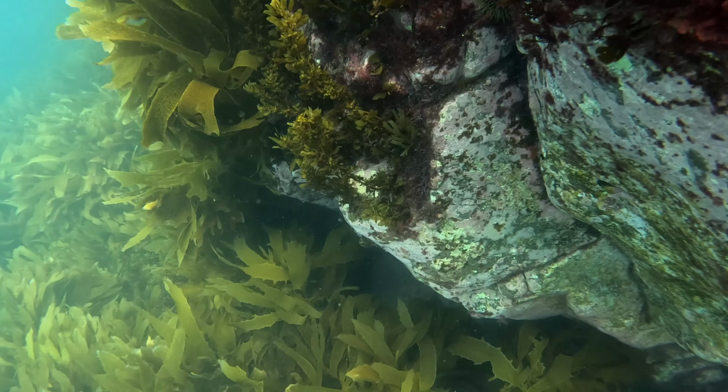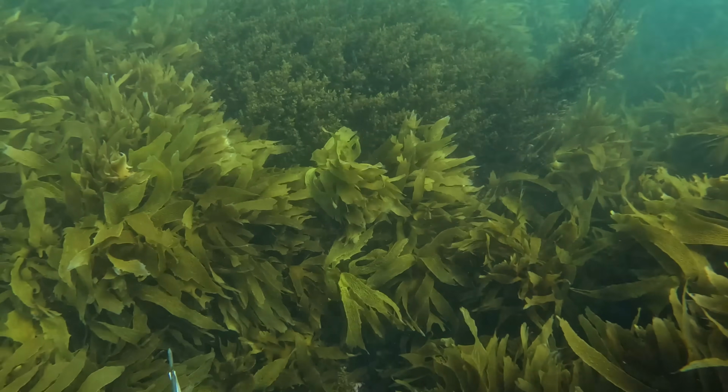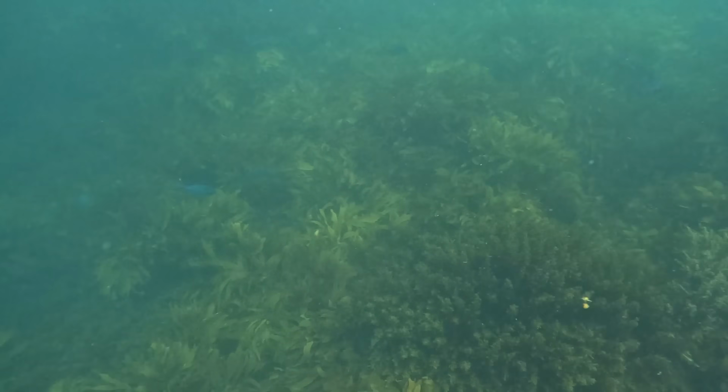Unfortunately, after looking around for a while, this fish has done a Houdini and disappeared somewhere. I was gutted, as this was a nice fish and I hate losing them.